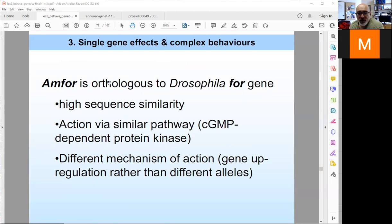So a couple points. Just this Am4 gene, as I said, is what we call orthologous to the Drosophila foraging gene. There's high sequence similarity. There's a very similar pathway, and as I mentioned, the enzyme is very similar. So it's cGMP dependent protein kinase, this PKG, but it is a different mechanism of action.